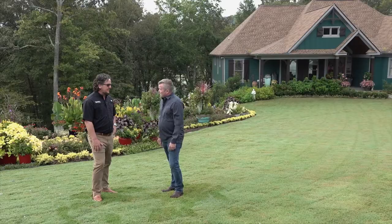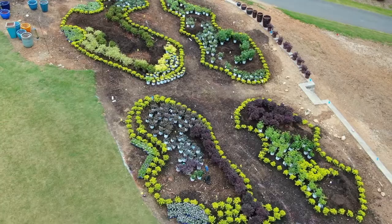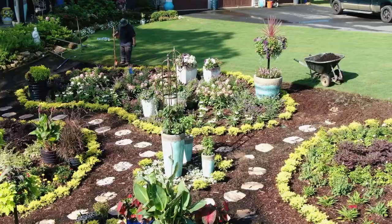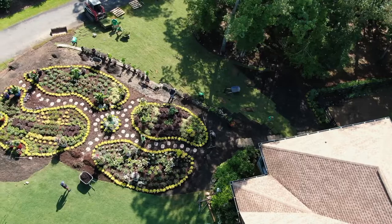Well, I've been watching this garden develop over many, many months, and there's been so much work that's gone into it. One of the beautiful finishing touches that cannot be underestimated is the impact that this sod has made, the way that it's framed this amazing garden. Yeah, and just seeing that transformation occur has been really exciting.